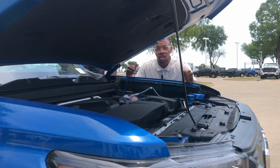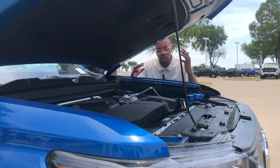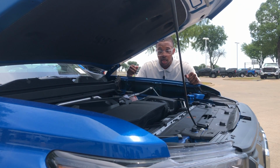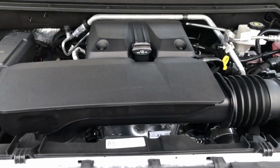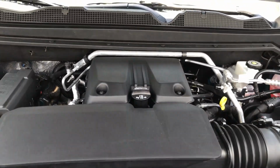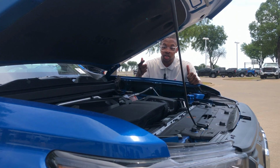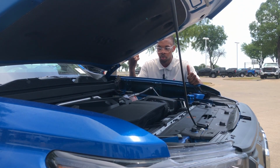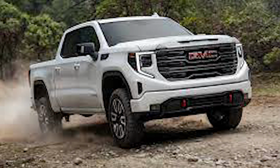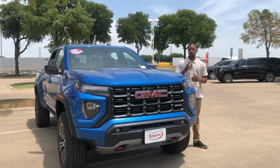All right, so starting under the hood of the GMC Canyon AT4, unfortunately, I can't prop this hood all the way up because the hood strut is in the way and it's in a weird position, so we just have to make do with this one. But like I mentioned before, this is a 2.7-liter four-cylinder making 310 horsepower and 430 pound-feet of torque, the most torque in the segment, which is a lot. And you also get this 2.7-liter four-cylinder in other products, which are the Chevy Colorado, Chevy Silverado, and GMC Sierra.